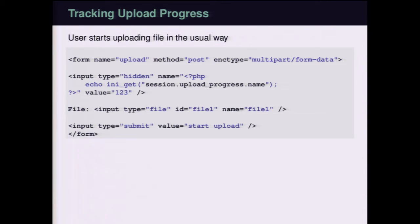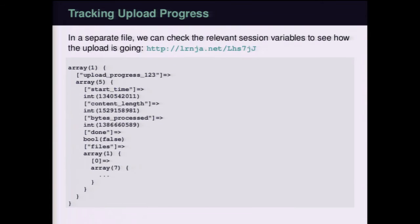Your script obviously is processing the upload, and you have some client-side script which is going to hit a separate PHP script and interrogate the session. This is what you've got in the session: upload progress, whatever the unique identifier is.